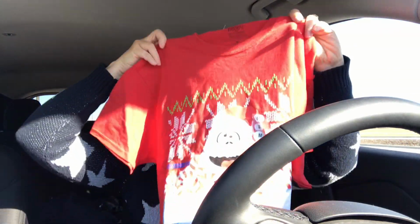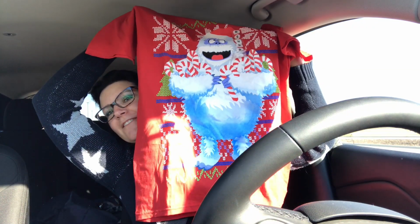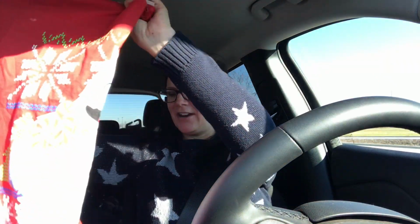a t-shirt with Bumble on it. If I put it back this way you can see it better out of the sun. I just love that little character. I lucked out because they only had two, a small and a medium. So I got the medium. And so now I'm going to head home, and I'll show you guys the shower curtain after I get it put up.